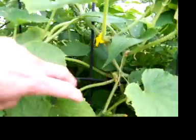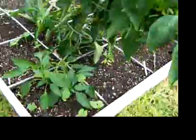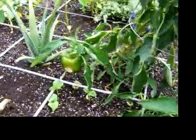Another cucumber vine. As you see, no cucumbers. There's some stuff where, well, there's one. We'll see. They're just eating up my cucumbers. Some more green beans coming up. Blue Lake green beans right here.